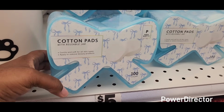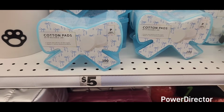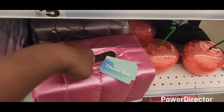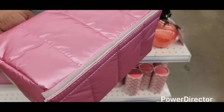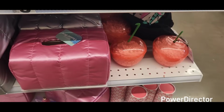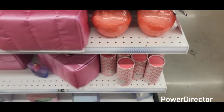Now over here, I thought this was cute. This is what holds the cotton pads, like a little bow container. I thought that was nice. And then they had this tissue box down here. Look, just get you a tissue box and then put that around it like a little wrap. They had some Q-tips, and I believe this is like a little cherry container right there.